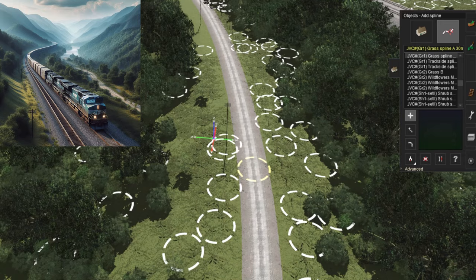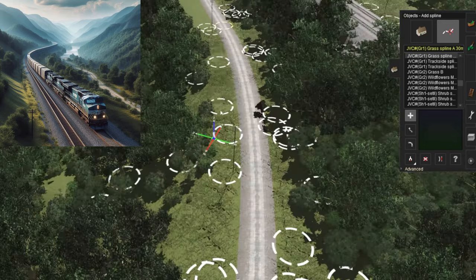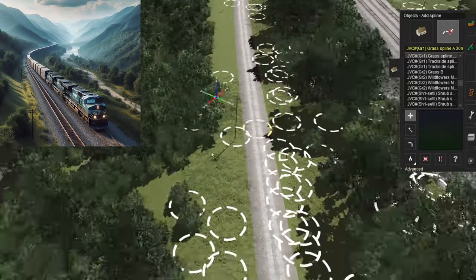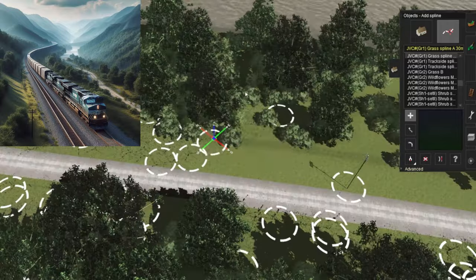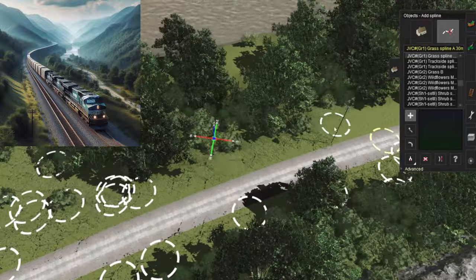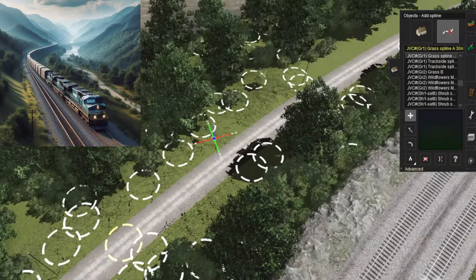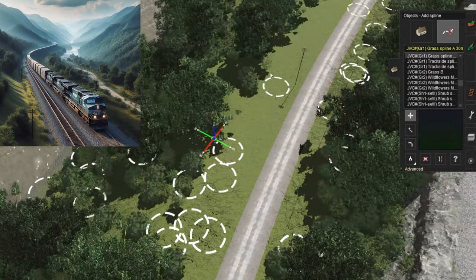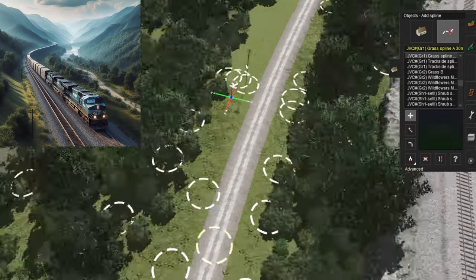But, and this is something I've had to teach myself, I'm the worst at trying to touch up details that no one's ever going to see. But when you're doing a project like this and you want to get done with it as fast as possible, you do have to teach yourself, okay, just focus on things that are close to the tracks. You don't have to worry about things that are so far off in the distance.